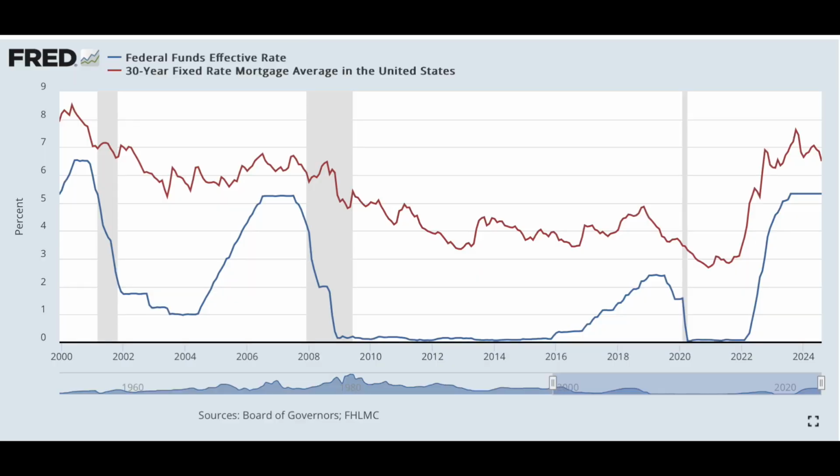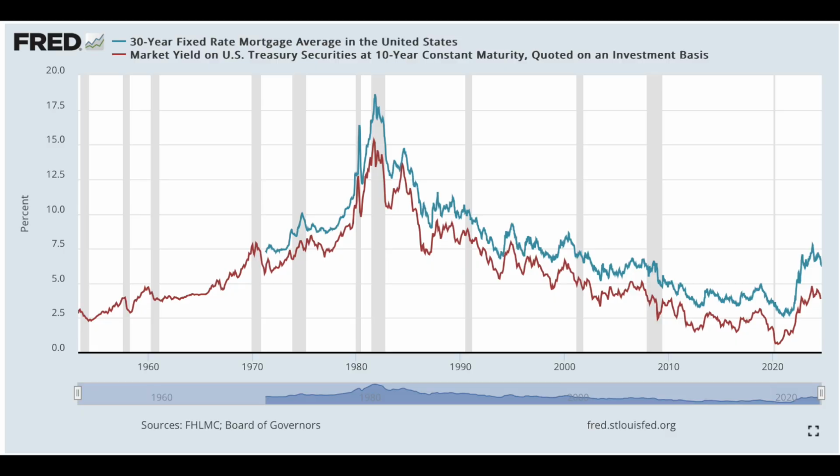But what about your 30-year mortgage? Sorry to burst your bubble, but mortgage rates don't follow the Fed. They're actually tied to something else. Drumroll, please. The 10-year Treasury bond. Why? Because mortgage lenders care about what's happening over the long term. The 10-year Treasury gives them a good idea of what to expect for long-term economic growth and inflation.